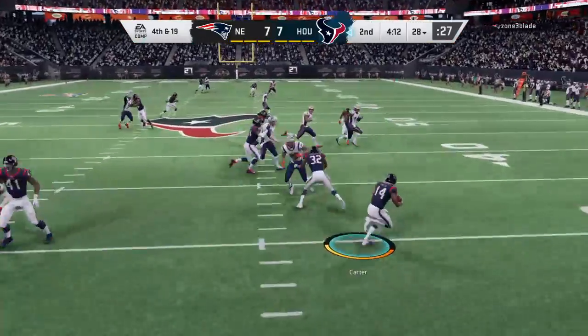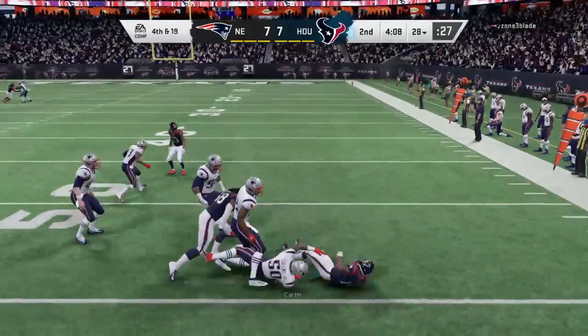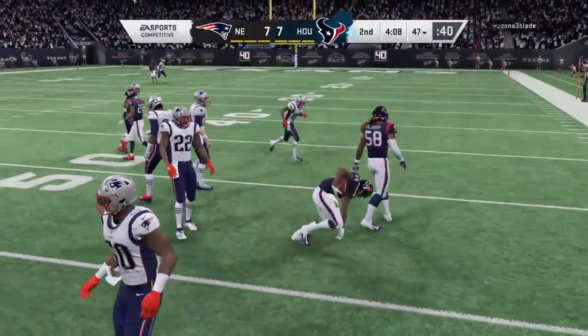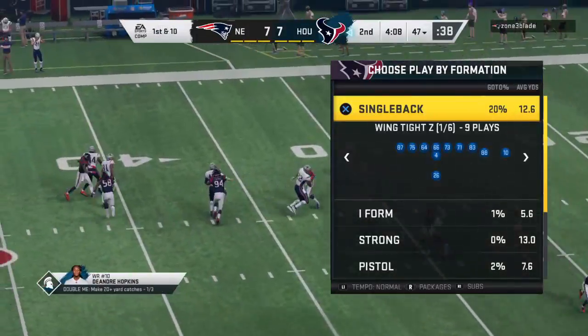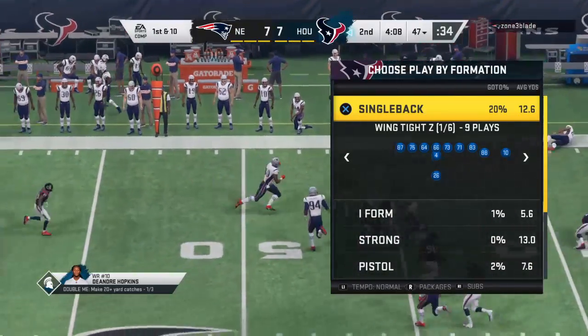Here comes Carter. A terrific return there. 27 yards all told. And the Texans will take over with a 1st and 10.